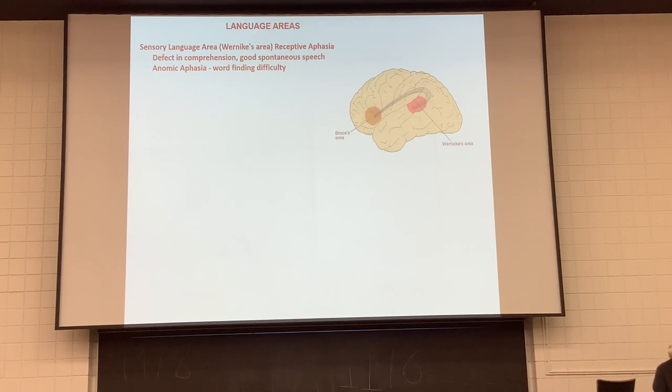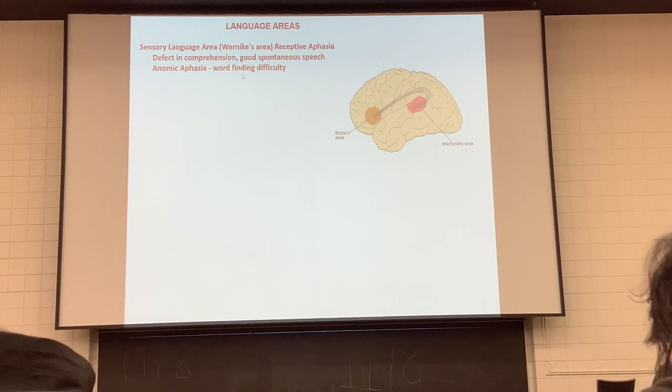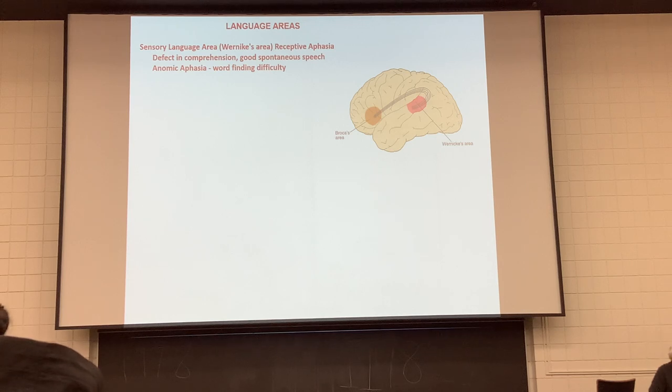Okay, so what if you lesion just Wernicke's area? You have what's called a receptive aphasia. And that means they can't comprehend what you're saying to them. It just sounds like gibberish. They can have spontaneous speech. I mean, they could just start talking. There's no problem with Broca's area.